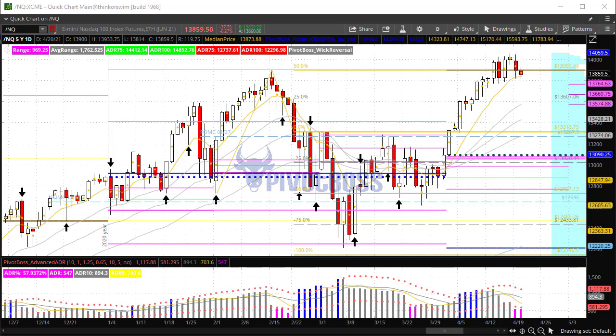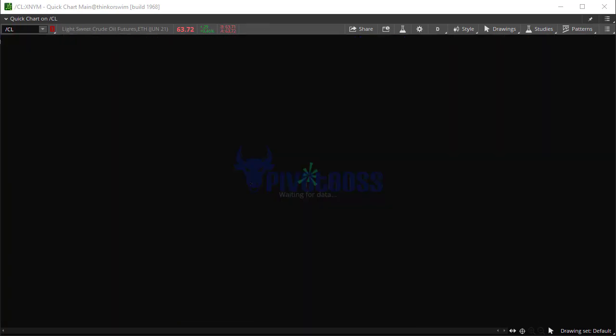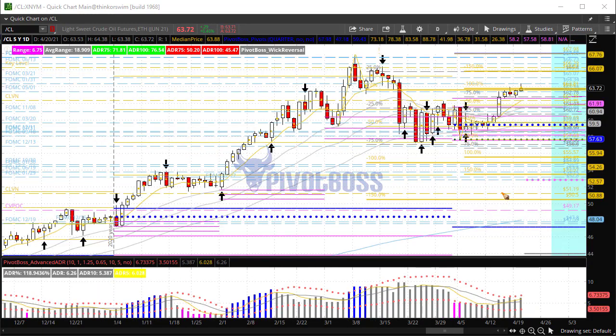Alright, let's take a look now at crude oil. You'll see here with crude oil, this one has pushed to new highs today, continues to trend higher after breaking through the top of this compression here and also through the top of this larger trading range.